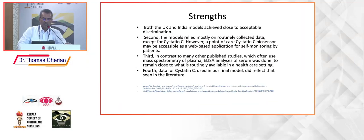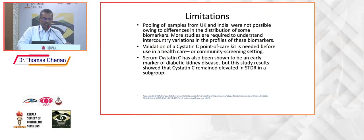Now, the strengths of the study: both the India and UK models achieved close to acceptable discrimination. Second, the models relied mostly on routinely collected data except for cystatin C. However, a point-of-care cystatin C biosensor may be accessible as a web-based application for self-monitoring by the patients. And data for cystatin C used in our final model did reflect what is seen in the literature.